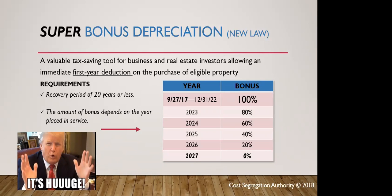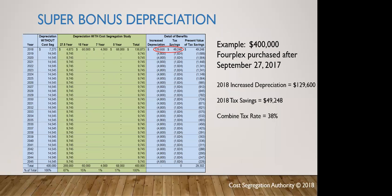But yeah, so 100% bonus depreciation, good through 2022. And this can create massive, massive deductions. So let's take a look at the last example we've got here, that same fourplex. That's a $400,000 fourplex. Now we've purchased it after that September 27th date, so under the new tax law. The depreciation or the segregation numbers are the same. You'll see there that we still segregated $68,000 worth of 5-year assets.